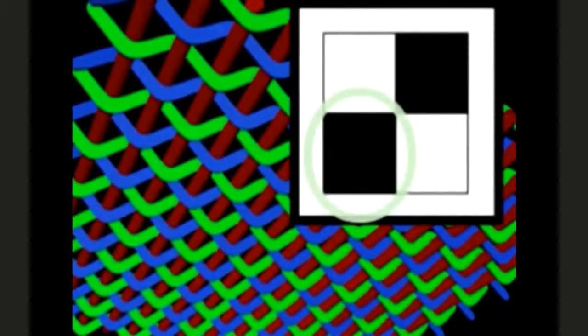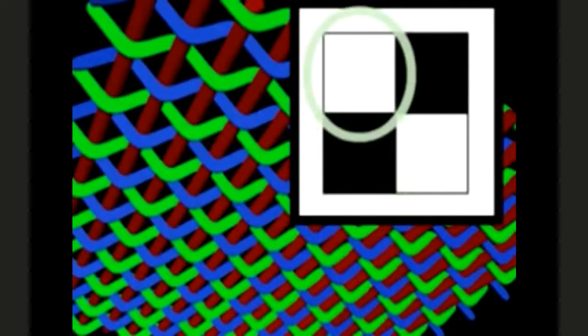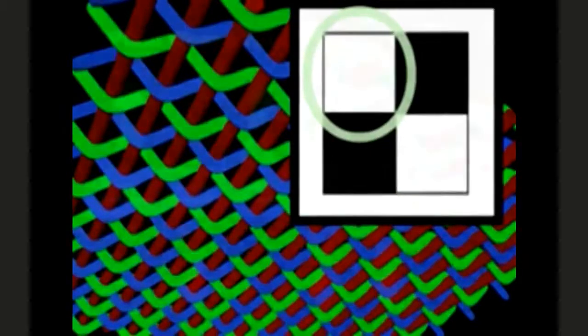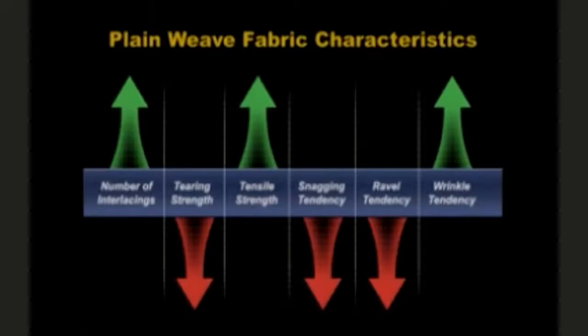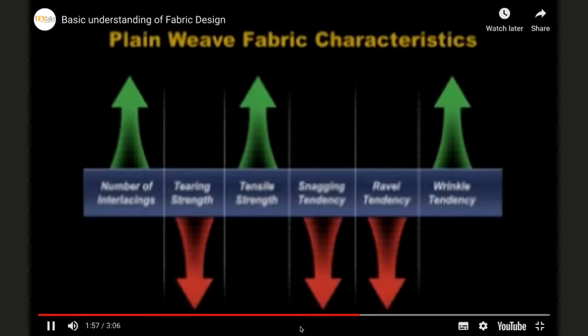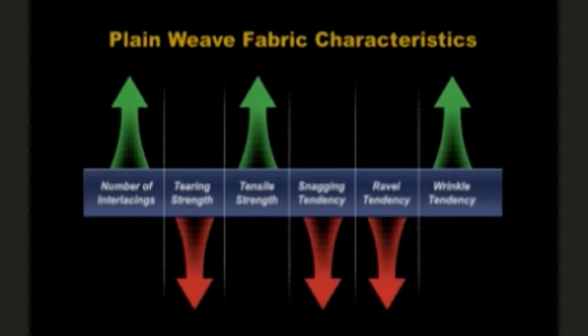When the warp yarn is shaded black, the warp end is up and the filling is down. When the warp end is up, this is referred to as a riser or float. When the warp end is down, this is referred to as a sinker and is depicted by a white square in the woven pattern. Plain weave fabrics have the highest number of interlacings of any weave. The result of this dense weaving is a relatively low tearing strength, higher tensile strength, lower snagging, tendency to ravel less, and tendency to wrinkle more.